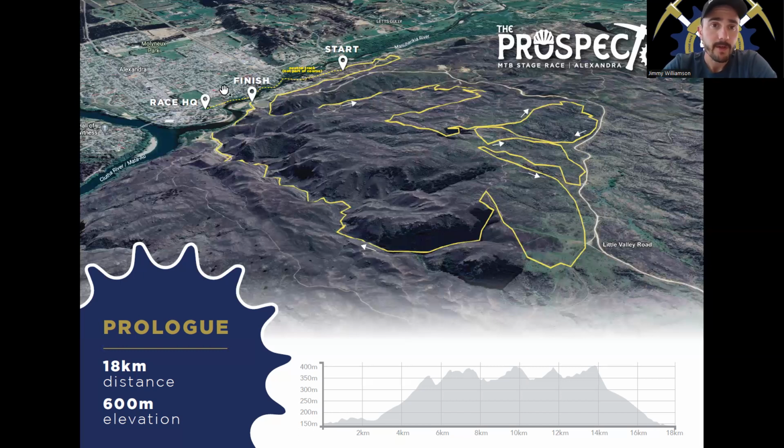So the format from here, this dotted line section that you can see, this is not part of the race course. So this section along the river track is just a neutral rollout. So you'll leave the race HQ approximately 10 minutes before your allocated start time and make your way along this track. It is marked using our markings and will guide you across the bridge over the Manuherikia and to the Martini mountain bike car park where our official race start and timing mats are.